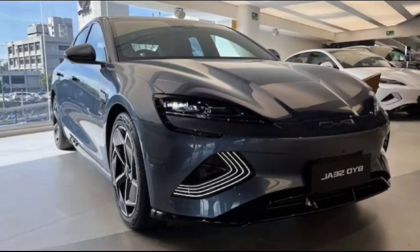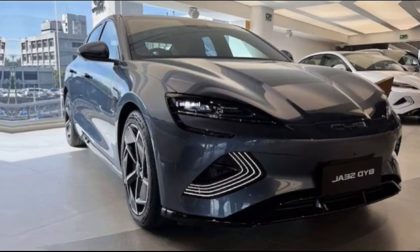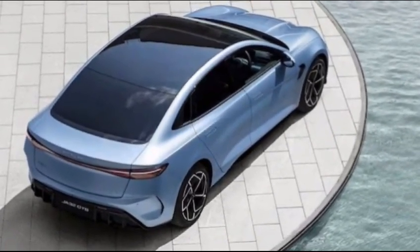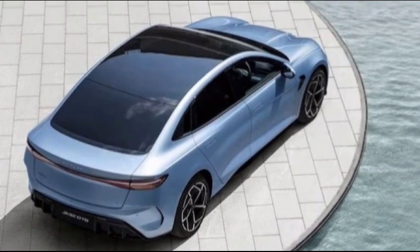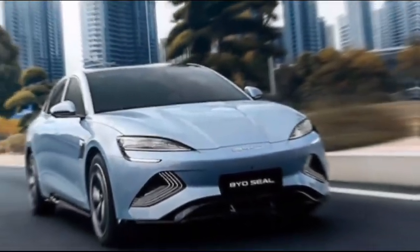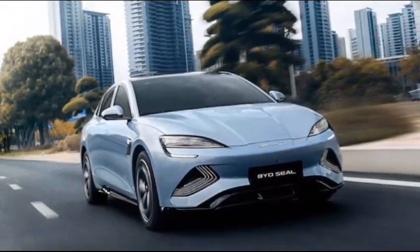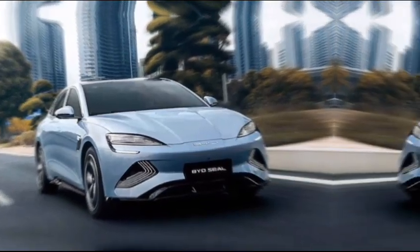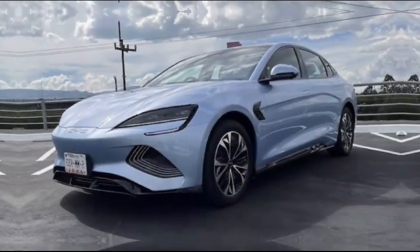So, is the BYD Seal the Tesla Model 3 killer? It's certainly a strong contender. It has the looks, the performance, the technology, and the range to give Tesla a serious run for its money. And with a starting price that's slightly lower than the Model 3, the Seal offers even more value for your buck. Of course, it's still early days, and the Seal hasn't been out long enough for a definitive verdict.